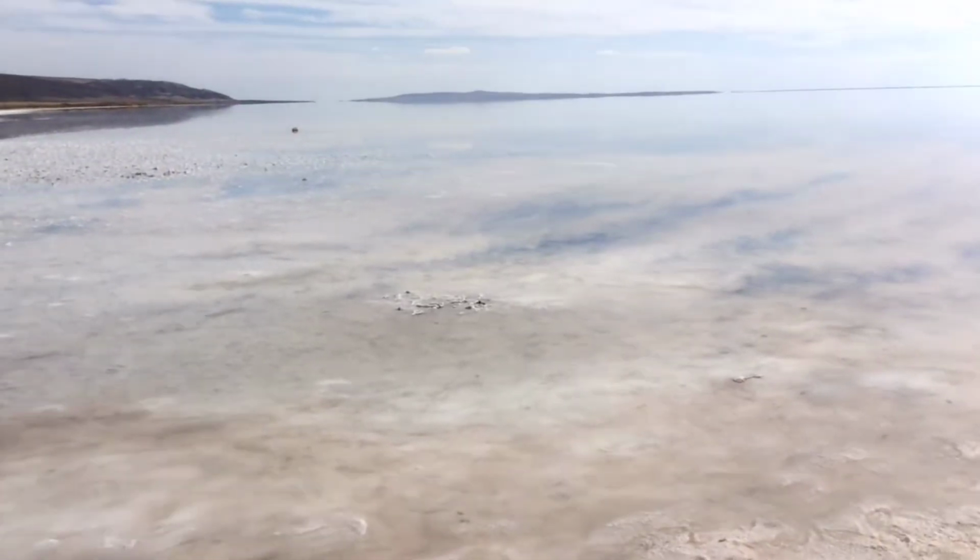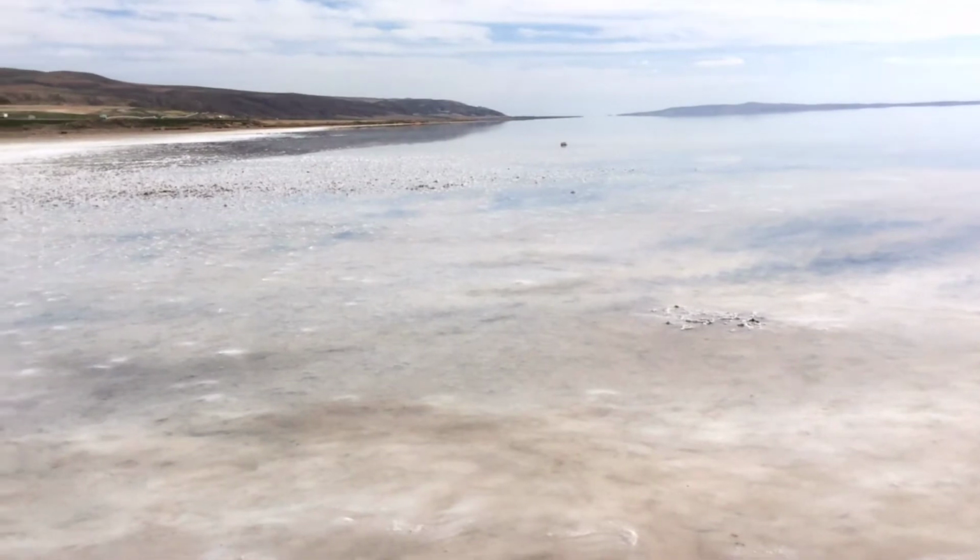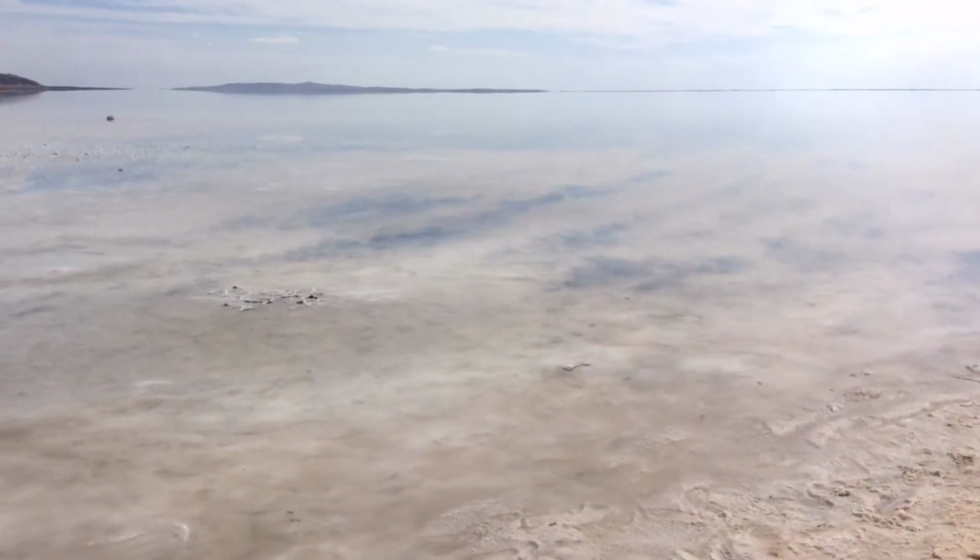This is Tuz Gölü, the salt lake, and the water is really salty. You can see actually the salt.